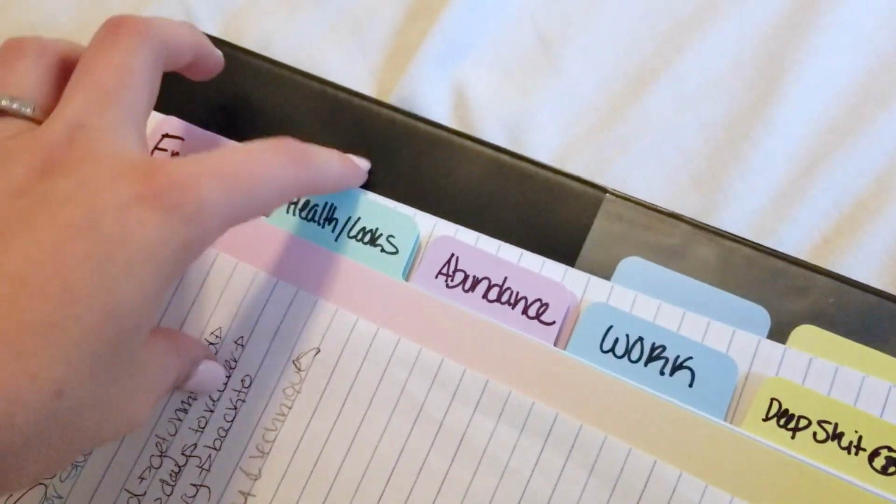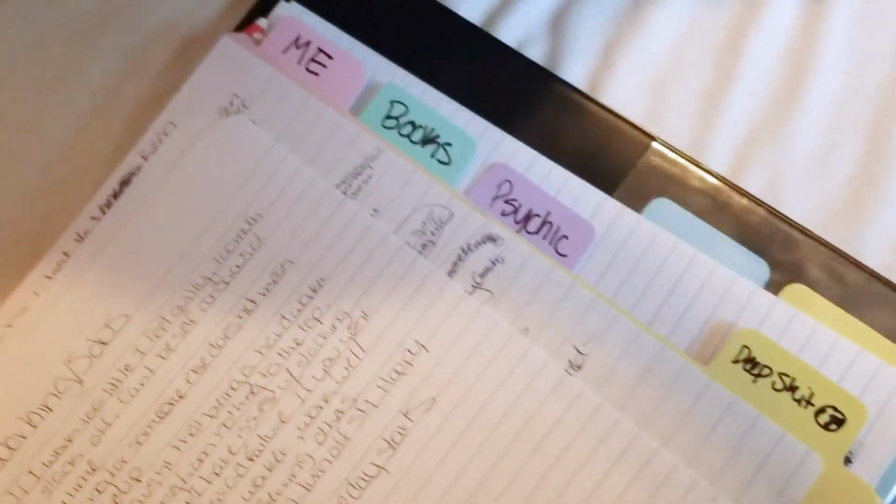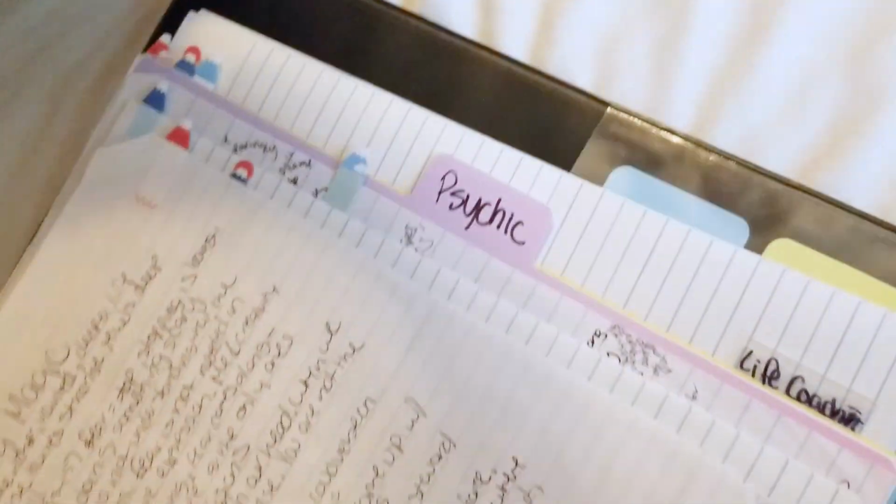I also have a binder and a journal, and in my binder, this is probably one of the most important things I've created for myself. I'm a huge stationery nerd, but in this binder I have tabs of notes from books that I've read, which have very important things that I don't want to forget. And again, this is all for self-care. This isn't just like math notes.